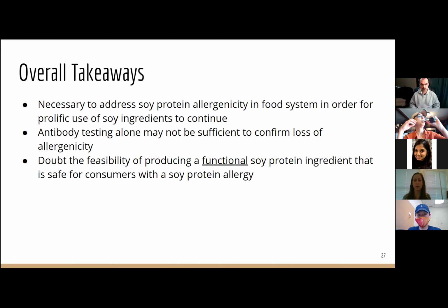So looking at these two papers, our overall takeaways was that this work is really necessary. There's a prolific use of soy protein in the industry, and unfortunately, it's one of the big 8 allergens. However, antibody testing alone might not be sufficient to confirm the loss of allergenicity when we're doing these sorts of tests. And after working on this, Paul and I got to the end and realized, is this even possible? Can we keep a protein and have it be functional and have it be safe for someone who has a soy protein allergy?